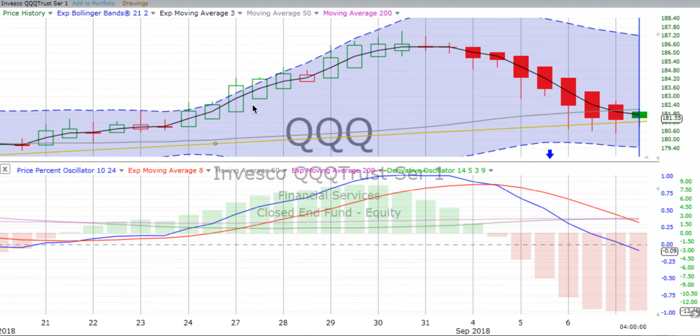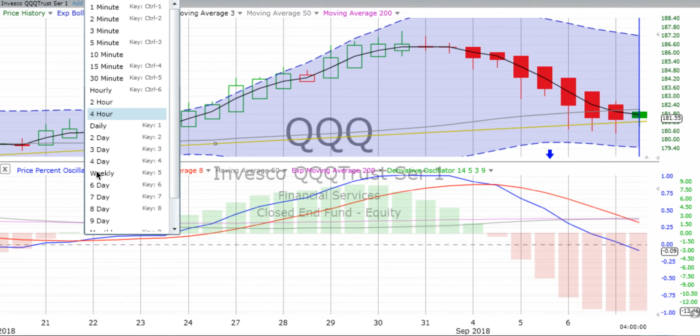What's going on in that 4-hour chart? Well, again, after several days of down movement, in the afternoon a little bit of a pullback, but again, no crossover going up or anything. Derivative oscillator lost a little bit of energy. So we'll continue to keep our eye on things and see how all of that shapes up.